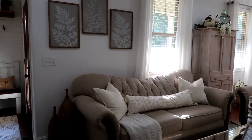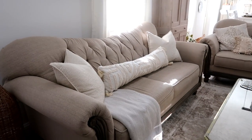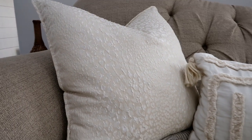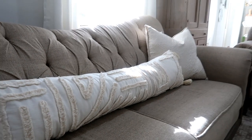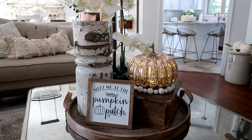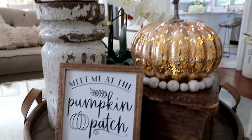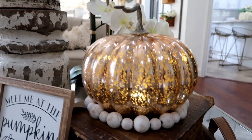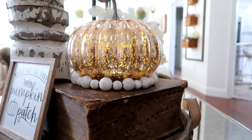Kept the fall decor pretty subdued and neutral in here. These are the pillows that I just got at TJ Maxx, which I showed you in my last video. And this big pillow is from Target. Here on my coffee table, I just have this tray and this little sign I got at the Target dollar spot this year. I got this beautiful pumpkin and it lights up, and I got that at TJ Maxx, and it's just sitting on top of this like 100 year old dictionary.